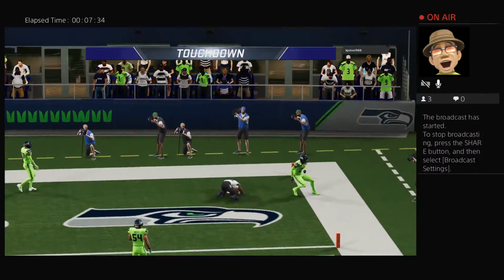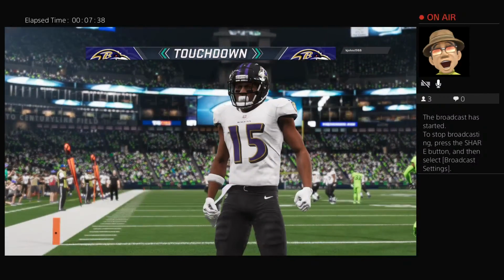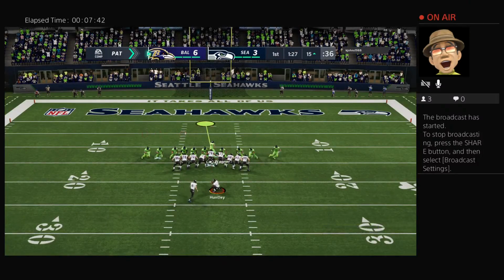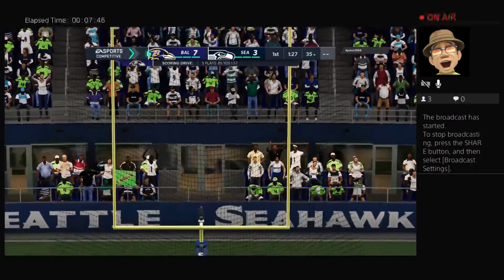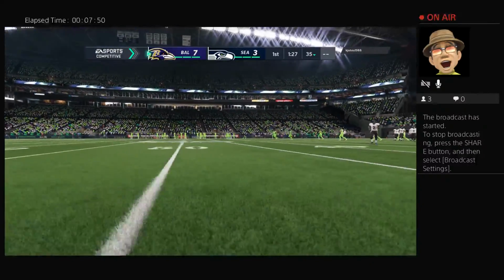Got a man, it's caught for a Ravens touchdown. Marquise Brown there to make the grab, and the Ravens have taken the lead. They'll see that opening drive field goal and raise it a touchdown, and that makes it 7-3, Seahawks 3.